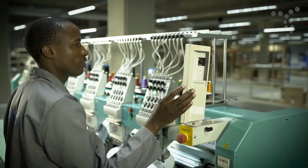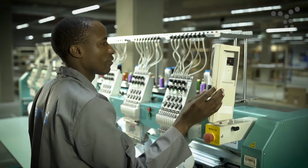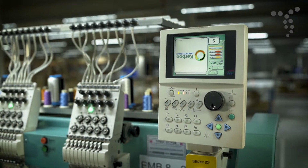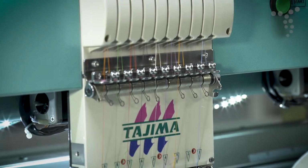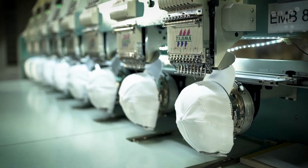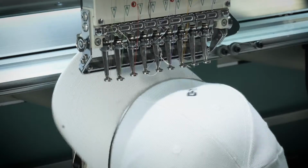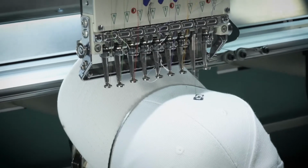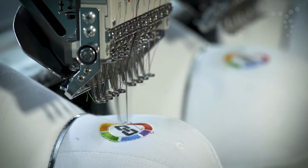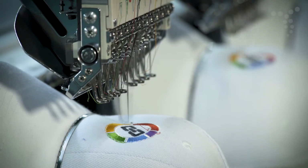The thread is then automatically stitched onto the product in the form of the logo that was input into the machine, with the quality of the embroidered logo being determined by the quality of the digitized file. Suitable for both flat and irregular surfaces, embroidery is a classic decoration technique with a high perceived value and allows for logos to be branded in up to 9 different thread colors.